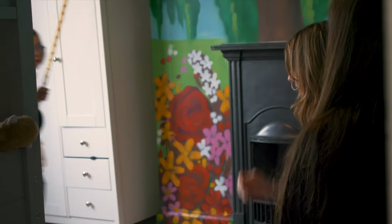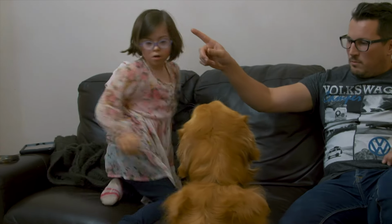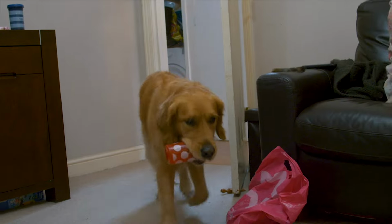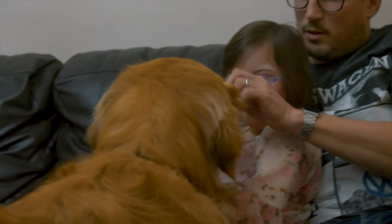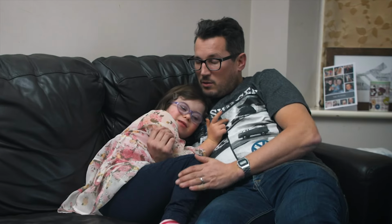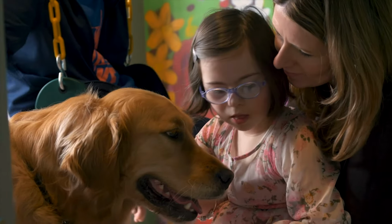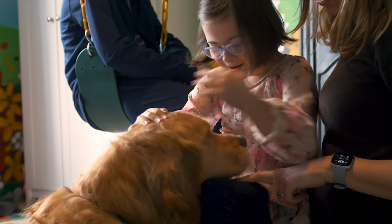Emma can open doors for Millie. Millie has medication in her drinks. Millie will leave them in places. We don't know where they are. We ask Emma. Emma will go and find it and bring it back to us. What sort of tricks does she do? She gets my cup. She gets your cup. Emma will go up and do a headrest on it when she's out of breath. She just supports her in so many different ways.